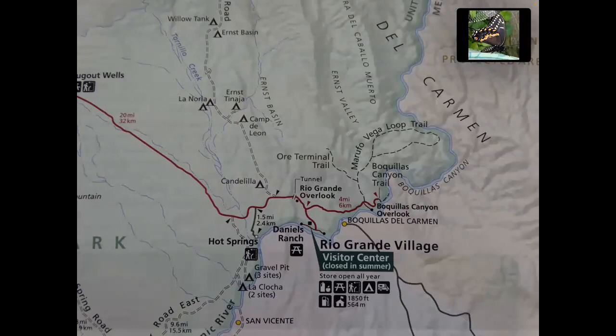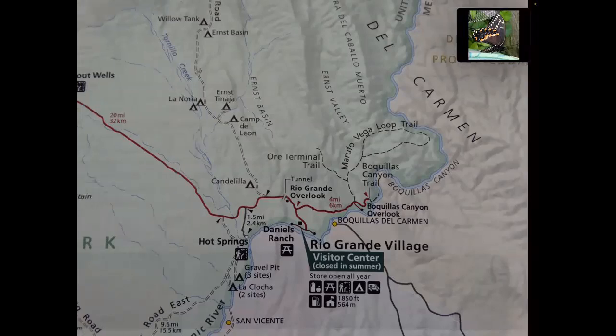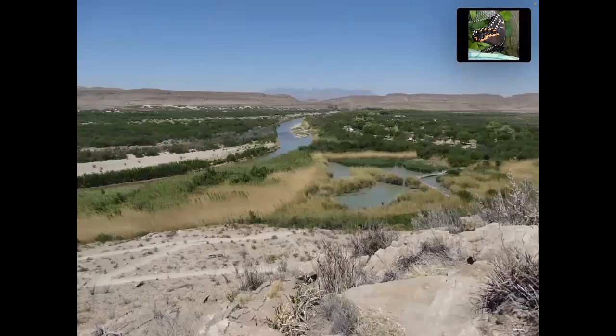So starting at the river. The name Big Bend refers to that great southwest Texas U-turn, basically, that the Rio Grande makes in the area. It defines the park boundary for 118 miles. The river creates a ribbon of green that cuts through the Chihuahuan Desert. The river created the canyons the park is known for.